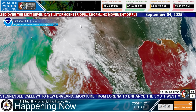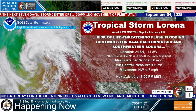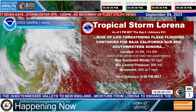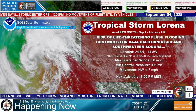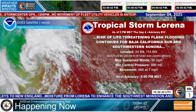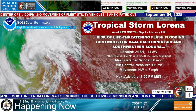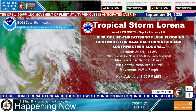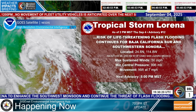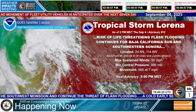Let's take a look at the latest advisory from the National Hurricane Center for Lorena. Here we go. Tropical Storm Lorena. The risk of life-threatening flash flooding continues for Baja California Sur and also southwestern Sonora. That's a state in the northwestern portion of Mexico. The storm is located 24.6 north, 114.8 west. That's about 155 miles west of Cabo San Lazaro, Mexico.